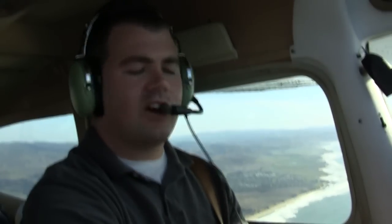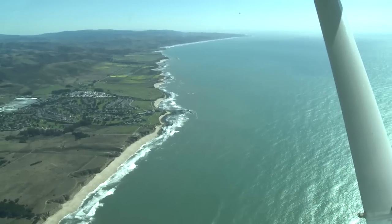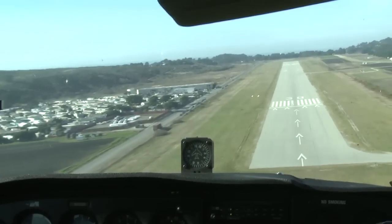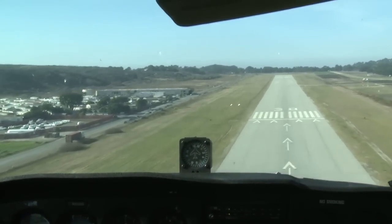Half Moon Bay traffic, Skyhawk 6525 Delta is over the water just south of the airport. We'll be flying midfield 1,500 and doing a teardrop entry into right traffic for 30 Half Moon Bay. And we want to come down at 60. We're a little faster than that because we're high and have a more steep angle of descent.